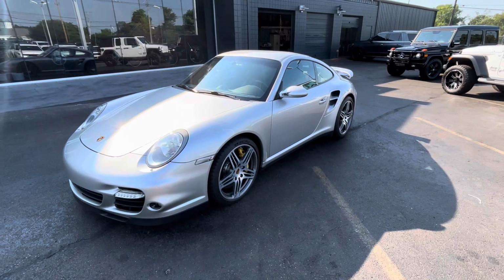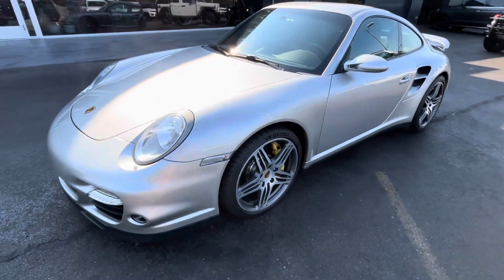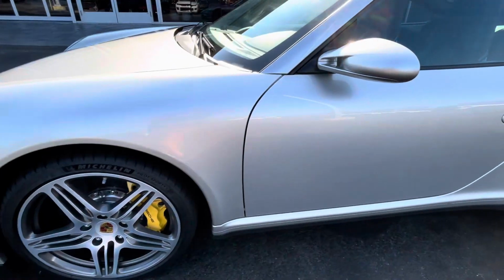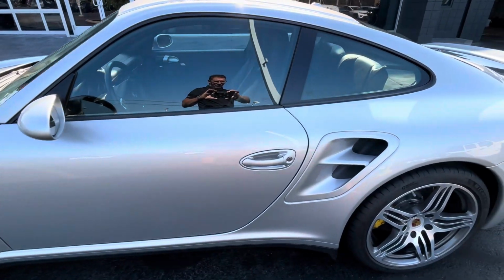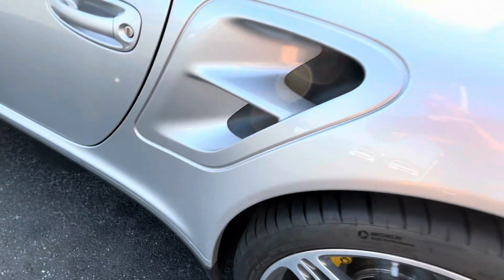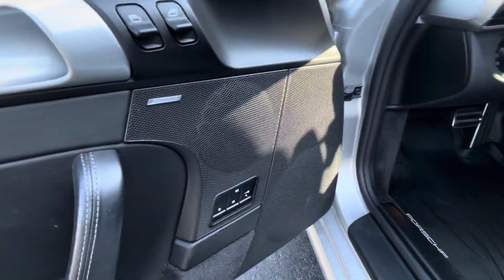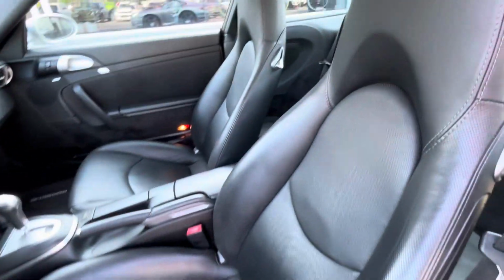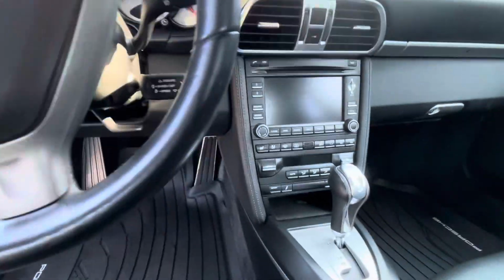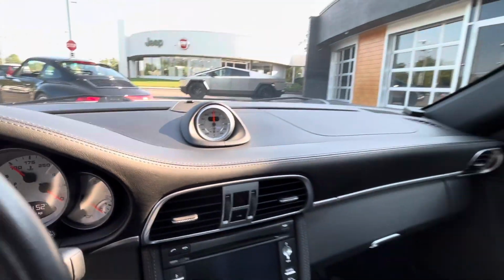Today we have a 2009 Porsche 911 Turbo. See some of the PPF there. Comes up there. miles. Does have heated and cooled seats, sunroof.